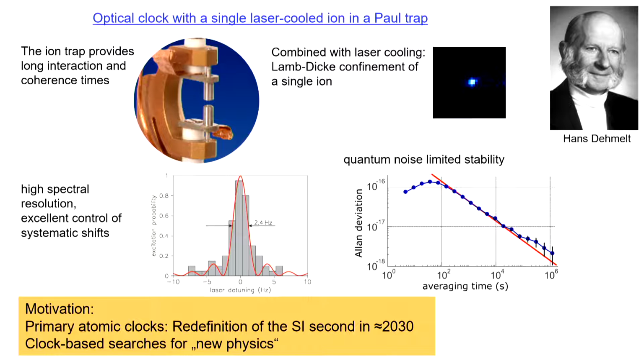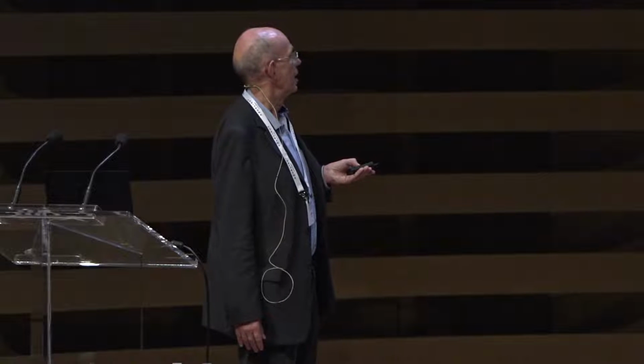The motivation for this work, as I mentioned, is that it is done at the National Metrology Institute. One primary motivation is to look for the next generation of atomic clocks that will one day maybe replace the cesium clocks for the definition of the SI second. There will be a new redefinition of the SI second maybe in 10 years' time after further developments and discussions. But today I'm going to speak predominantly on the uses of the very high precision and accuracy in these clocks for clock-based searches for new physics, searching for violations of fundamental principles.